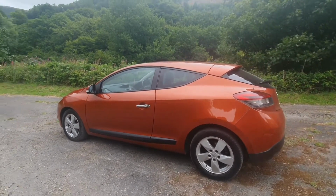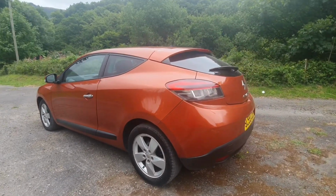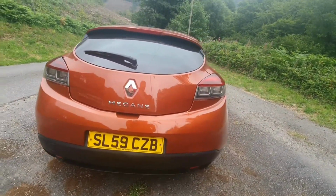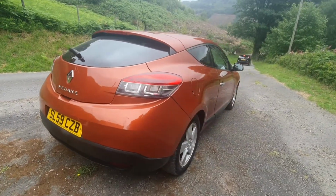And as you can see in this particular one, it's in a nice sort of burnt orange metallic colour, which looks fantastic. It's a really eye-catching car, very smart looking. It's going to turn heads for all the right reasons. So I'm just coming around this side of it now.